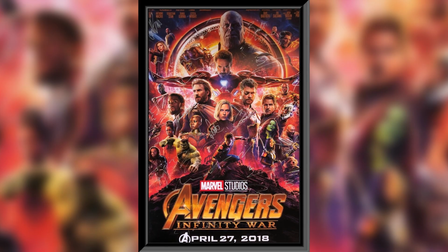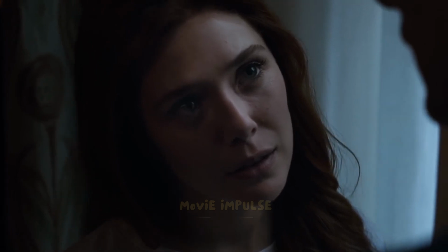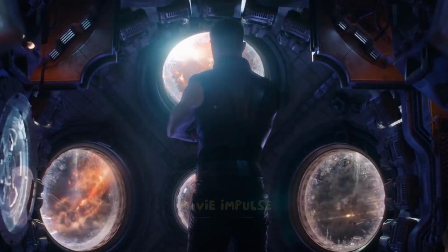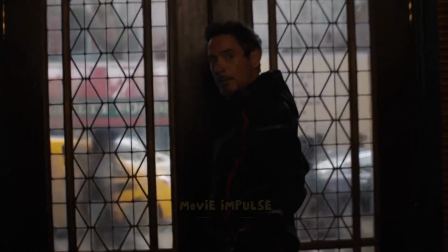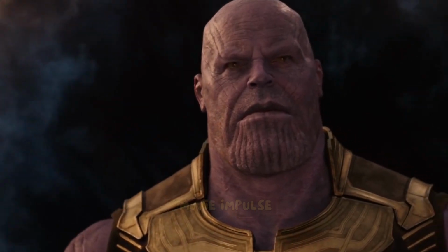And speaking of Infinity War, don't fret too much about spoilers. By now, the fate of our beloved heroes is no secret to most of us, yet it remains an awe-inspiring cinematic masterpiece. So why not savor Ant-Man and the Wasp in between, adding depth to your experience as you prepare for the culmination of the Infinity Saga.